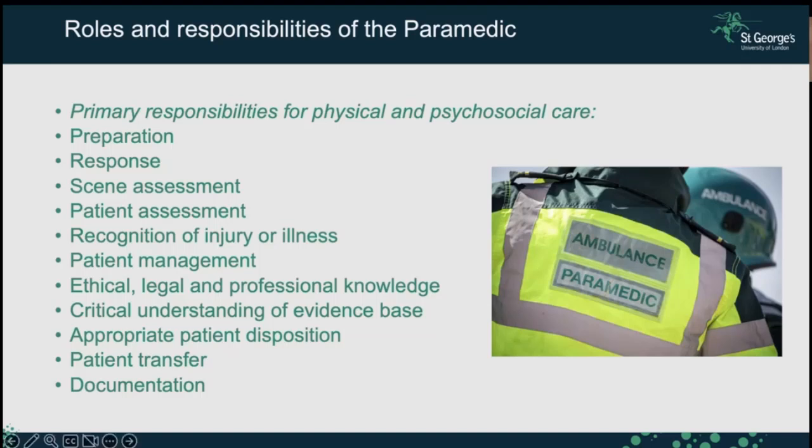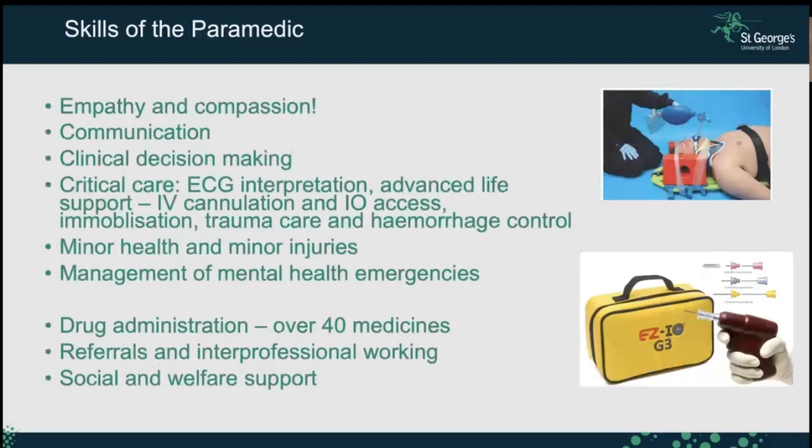And I'm sure that is something that you're aware of, or maybe it gave you the flavour for wanting to come and study with us. So what are the main skills that we have? Top of the list always, if you ask any member of this team, will be empathy and compassion.